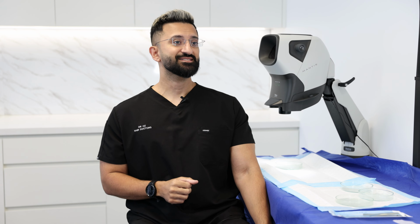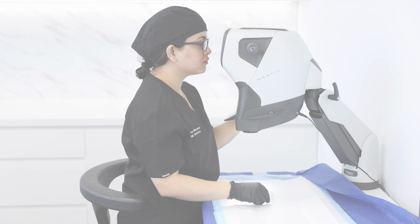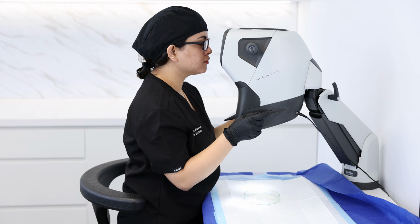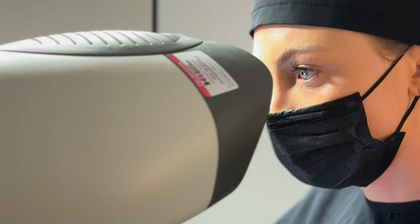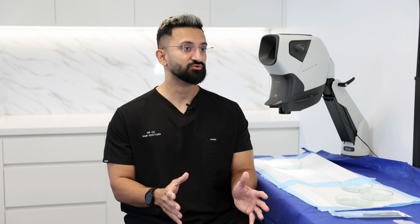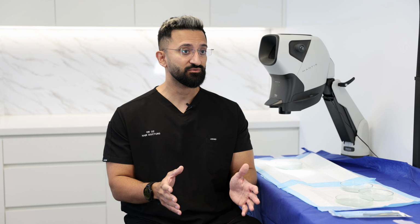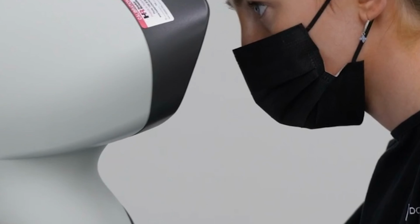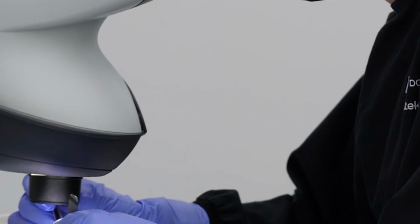The long working distance and ergonomic design make a big difference for our team. It allows for a better posture, reducing fatigue, which is crucial for long procedures. The wider screen and improved depth perception also speed up the graft sorting process, making it easier to count and categorize follicles efficiently. This results in a smoother workflow and even better precision when preparing grafts.